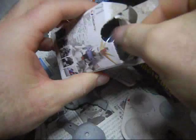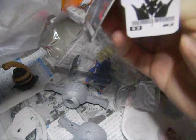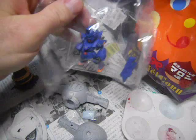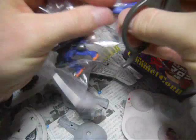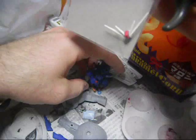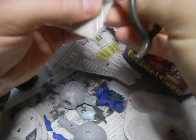And it's like an alternate dark blue F91. Whatever. I guess that's the block. And here is the gum. Get out. There we go. Okay, so get the scissors going here. Oh, beam rifle. Stuffing things. Oh yeah. Dude.